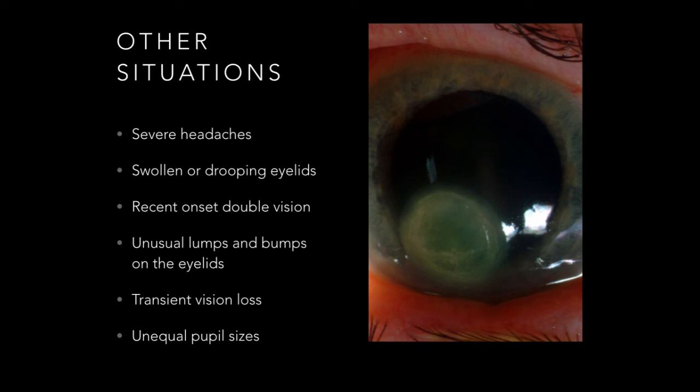Patients with double vision, particularly if it's a recent onset and really quite definite, particularly young people with this, need to be investigated promptly. Unusual lumps and bumps around the eyelids, because sometimes these may be little malignant lesions which need to be looked at by somebody with that particular expertise. Transient loss in vision can almost be like a mini stroke within the eye, so a little blockage of a blood vessel shuts down the vision for a short period of time and then it returns again, but that needs to be investigated. Unequal pupil sizes as well can maybe suggest a neurological problem. So any of these things should really be investigated promptly.